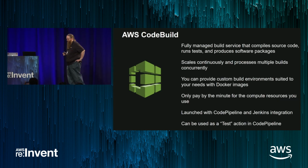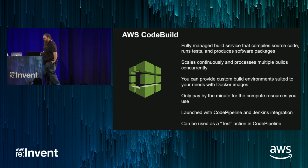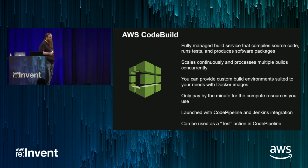So once we actually have our definition and we have our code, we need some way of actually building and deploying it. And so I want to highlight a couple of other services. First is AWS CodeBuild. If you're not familiar, it's our managed build system. So it's a fully managed build environment. Much like other AWS services, you pay only for the compute time that you actually use. It scales up for your needs for your building, and it integrates natively with CodePipeline and Jenkins.